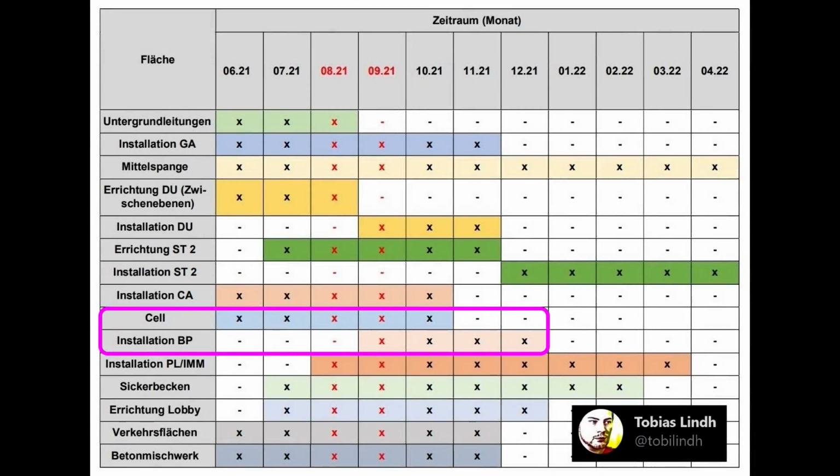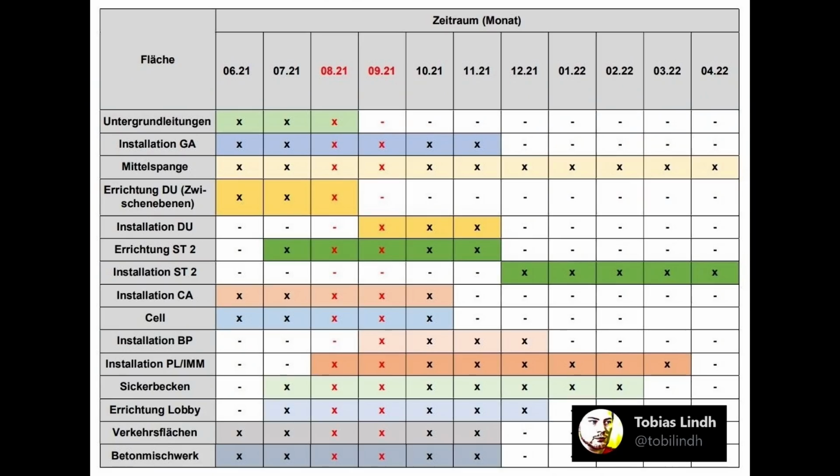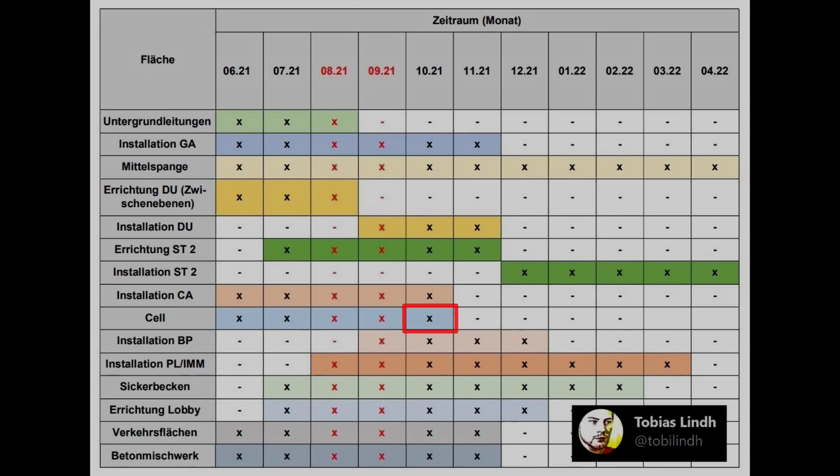Let's get back to the timeline. The X's indicate when activity is occurring, and the red X's indicate when the maximum amount of noise is expected. As we saw earlier in the video, the building exterior for cell production should be complete by September, but this timeline shows an October completion date. That extra month would allow time for finishing the interior.